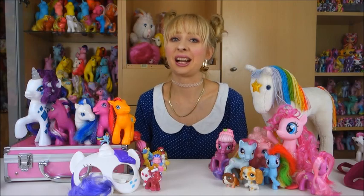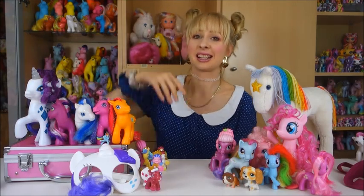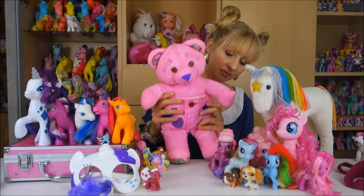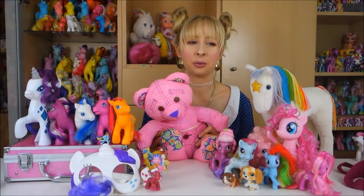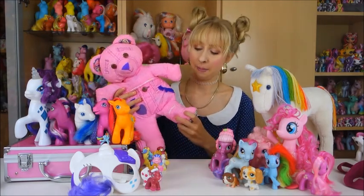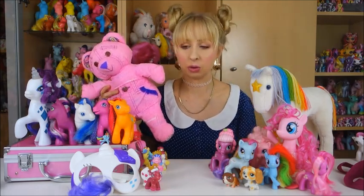As you saw, I picked up this pink teddy bear. Immediately as I saw it, I knew it's a Doodle Bear. Doodle Bears were first released in the 90s. So this one's from 1995 and it's from the very first set of Doodle Bears. But Doodle Bears are still around, I guess. I don't know if they were sold worldwide or whatever.